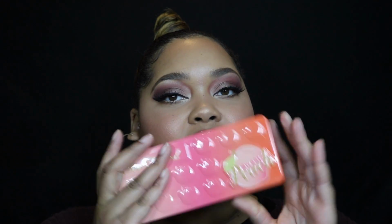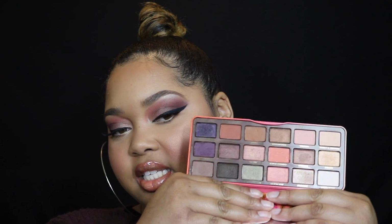This is the eyeshadow palette. This is where the craze all started. Of course, this palette is famously known for smelling like peaches, and I think that is such a cute factor. I love this palette. All of the colors in this palette are super nice and pigmented, and I did a tutorial using the eyeshadows in this palette today that you'll see a little bit towards the end of the video. This palette retails for $49, and like I said, it has 18 different eyeshadows inside, and each eyeshadow pan has 0.03 ounces of product in it.